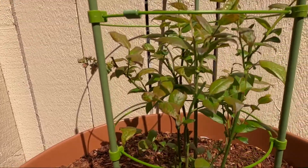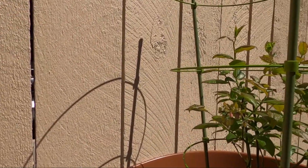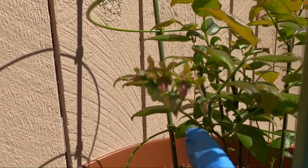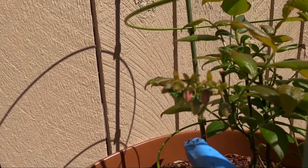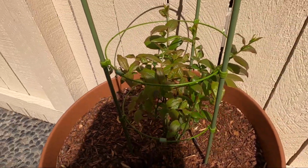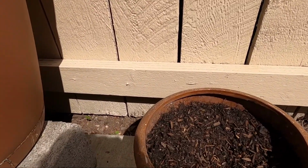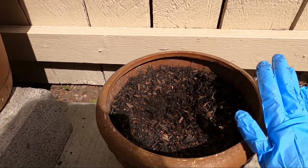Okay, and then as you can see, this blueberry plant is definitely growing much bigger, and I want to also show you some of the flowers, or it's growing something here. I don't know, maybe it's growing a little blueberry here, but it's definitely doing very well and it's healthy. Okay, and then I want to show you if there's anything growing out from this pot, and so far nothing yet.